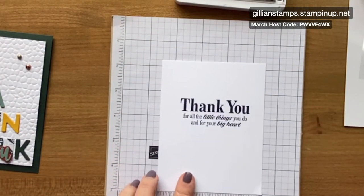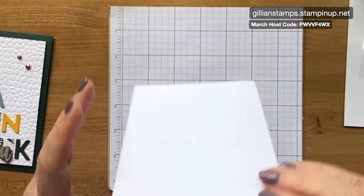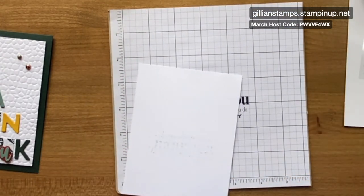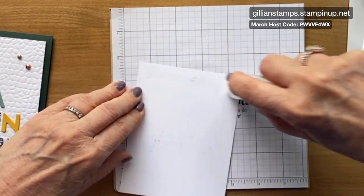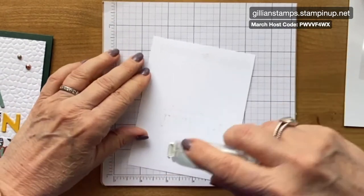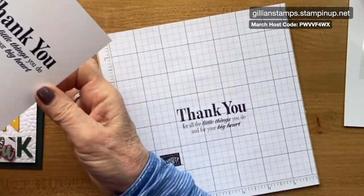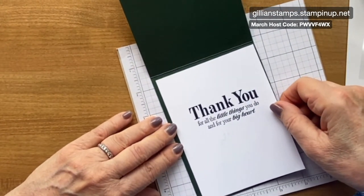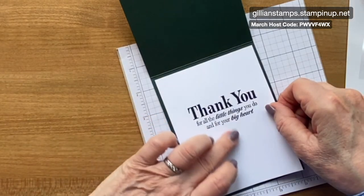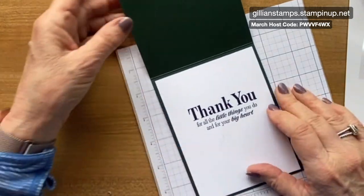Oh, that's pretty good. So that's a nice big bold sentiment to go with the kind of bold paper. I like the Evening Evergreen, so let's stick this inside. So do you think this is something that you might have a go at? Oops, it was wet on the grid paper. I've got a little bit of ink there, but never mind. No one will notice.